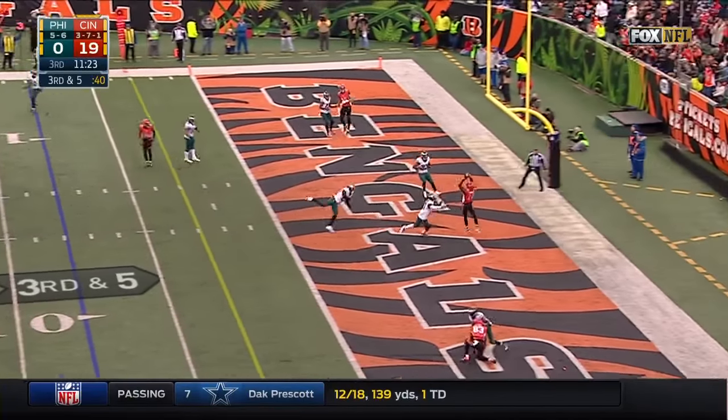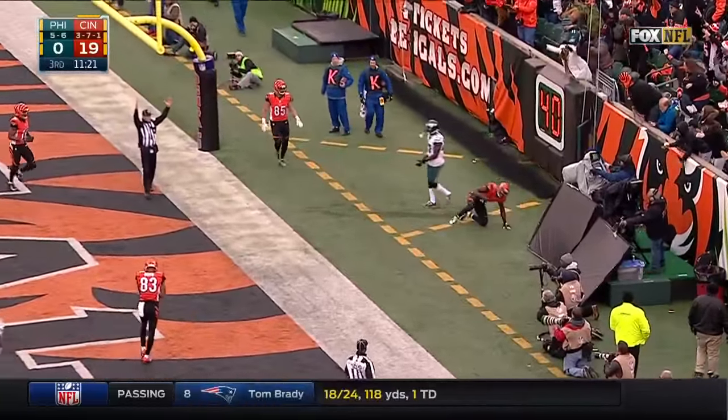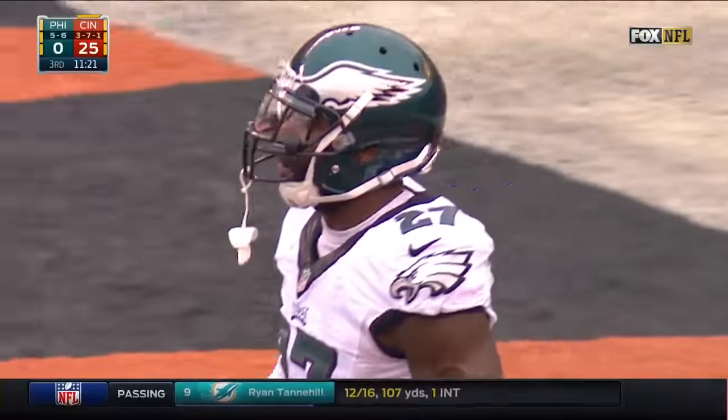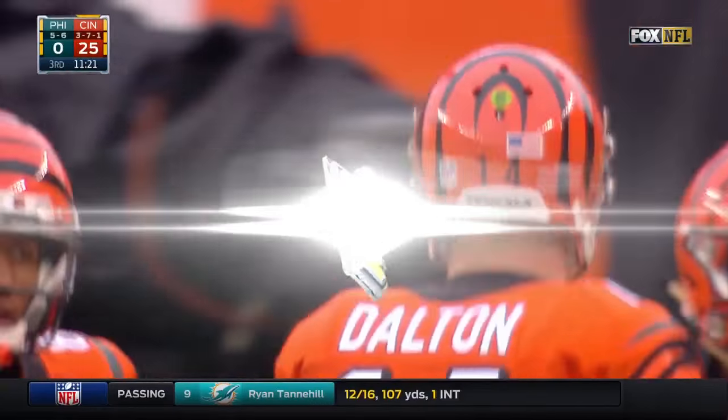Dalton to the end zone. Touchdown, Brandon LaFell. And Andy Dalton is simply carving up this Philadelphia defense. He's closing in on 300 yards. And we just started the second half.